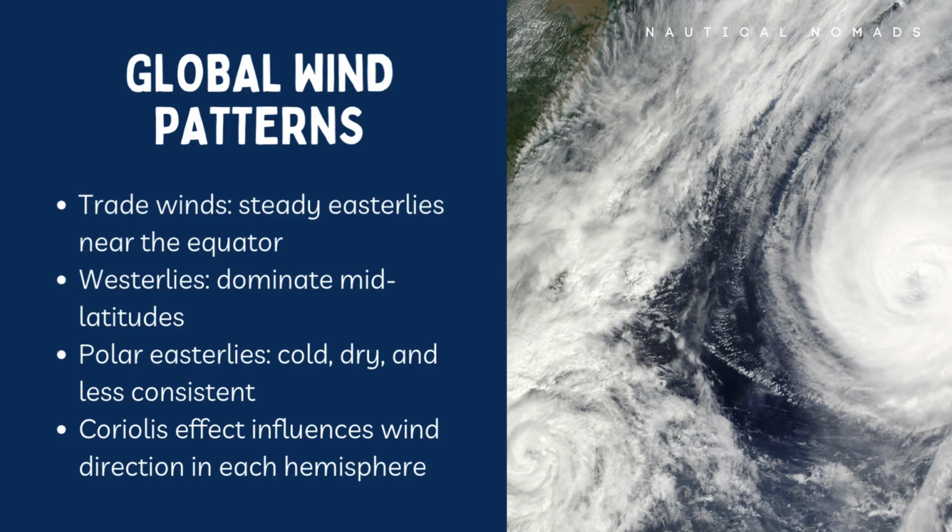Around the world, wind follows certain patterns driven by the rotation of the Earth and how the sun heats different parts of the planet. Near the equator, you have the trade winds, steady easterlies that blow from the northeast in the northern hemisphere and the southeast in the southern hemisphere. In the mid-latitudes, where many people sail, you'll encounter the westerlies, stronger, less predictable winds that blow from the west. And at the poles, cold polar easterlies dominate. These global patterns create prevailing winds, which are great for passage planning, but they only tell part of the story.